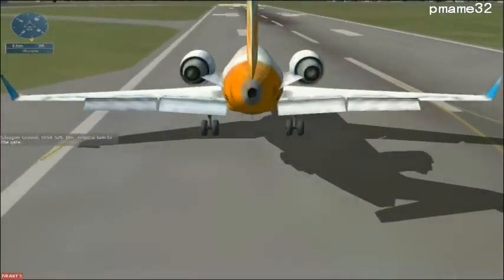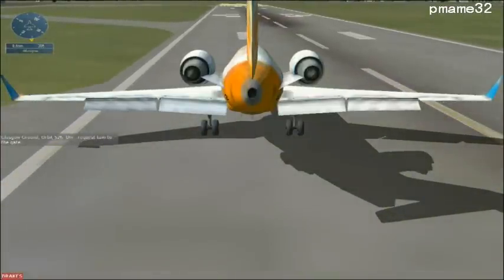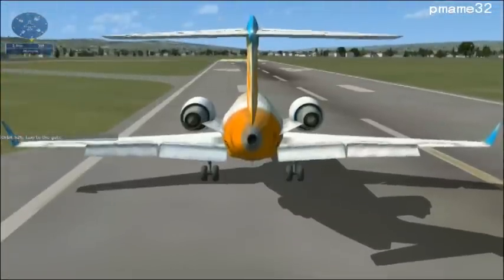Glasgow ground, orbit 526. Request taxi to the gate. Orbit 526, taxi to the gate.